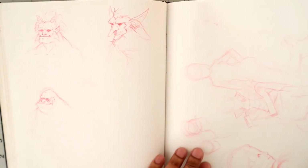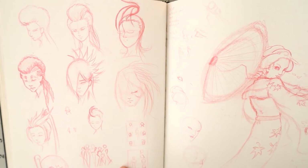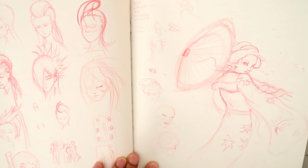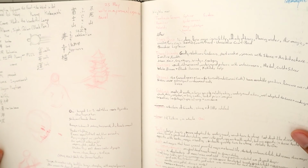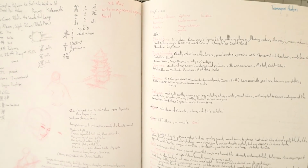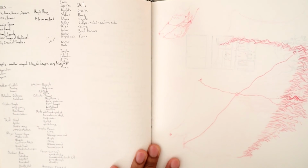Some orcs, goblins, weird stuff. I don't know what this is about. Punk people. Weird hair. I remember that. It's not bad. Some more. Oh, okay. Knights. I got some Tolkien. Orcs, ogres. I crossed out goblins, demons, dwarves, titans, elves. My fantasy world's gonna have it all, baby. Maybe not all. Monsters. More notes. A lot of notes in this one. Kind of a map.